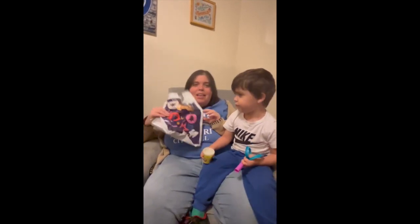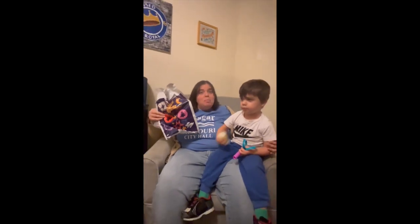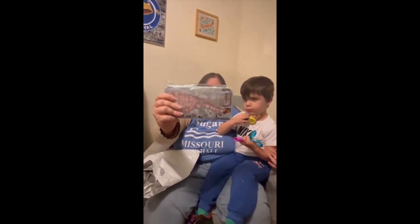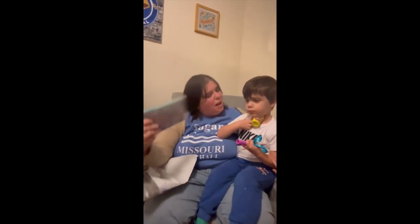And then I've already opened this. Like I said, I'm opening from the Nice List box from the Black Needle Society. And today, the first day, was this really cute wallet. Which is really cool. I don't have a Christmas wallet.